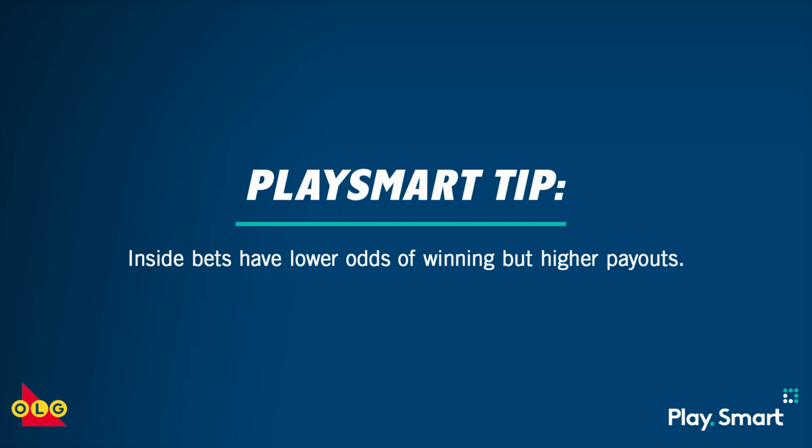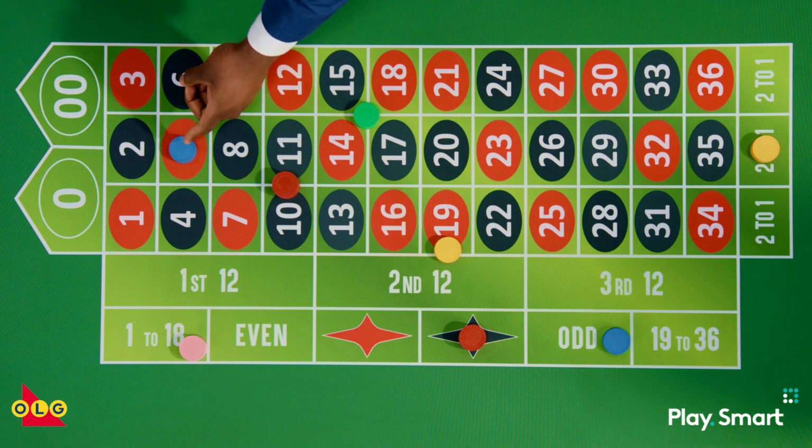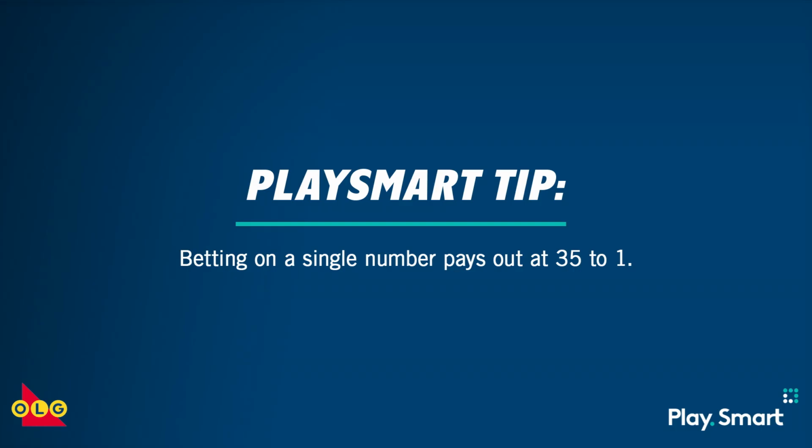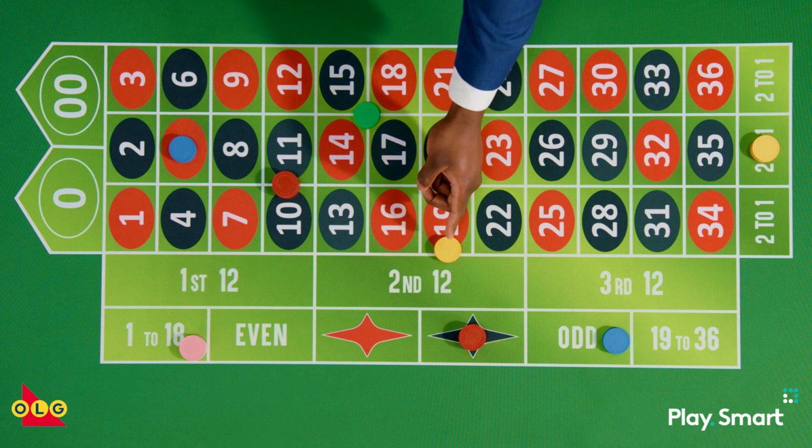Now let's talk inside betting. Inside betting has lower odds of winning, but higher payouts. The simplest bet is a straight up. That is placing a bet on a single number, like this. A $1 bet could win you $35, but you can also split two numbers. Bet a 4-number corner or a street.